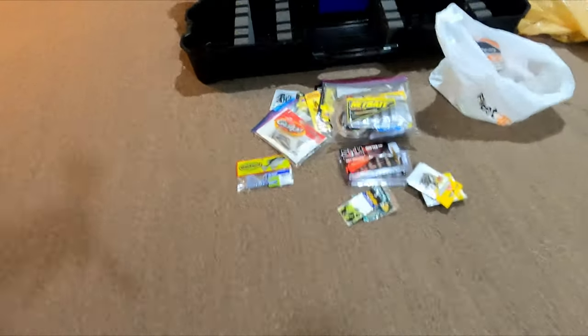Gosh darn it. This is what happens when you put your bait into the carpet. It's stuck in the carpet. Darn it. The wife's not gonna be happy with this. This is quite a bit of mess that I did. Yeah, the wife's not gonna be happy with this.